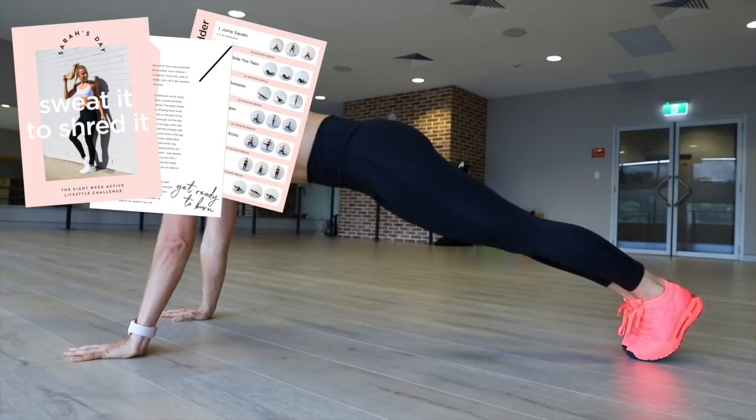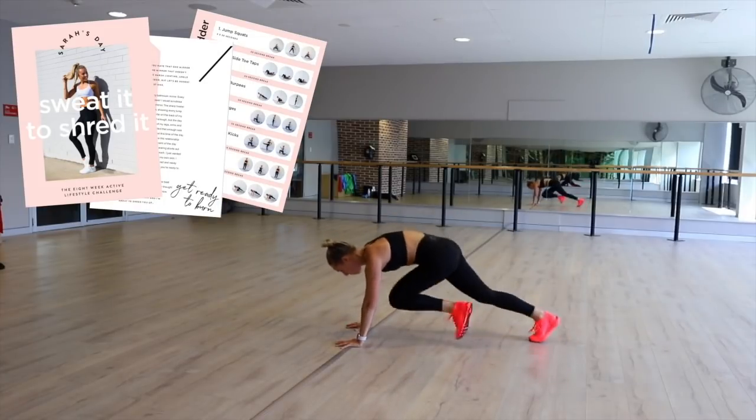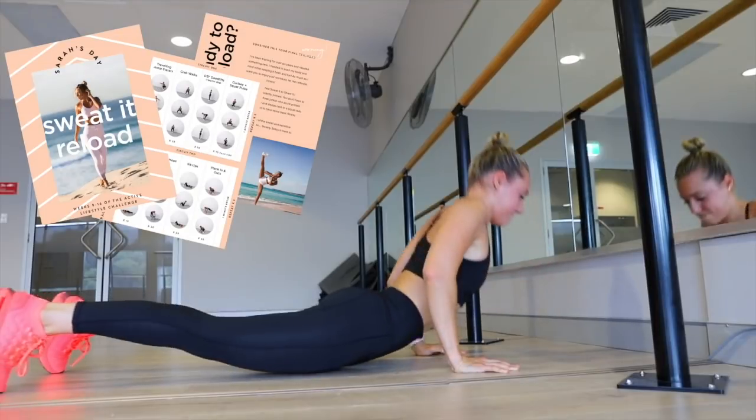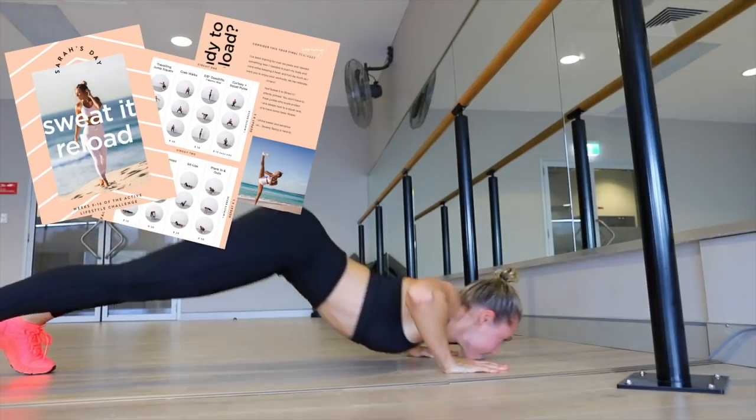First ebook was no equipment at all, no dumbbells, nothing. It was all with your body weight. Jumps, a lot of running, highly based on plyometrics. And then my second ebook was pretty much the same. The only things you needed extra was some dumbbells and a bench, and that's it.